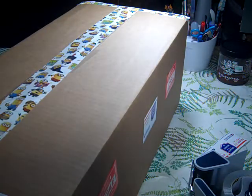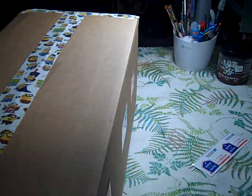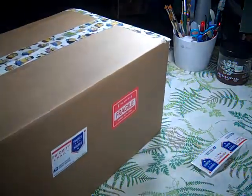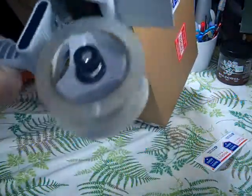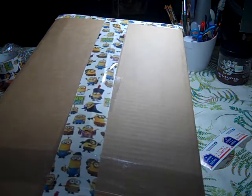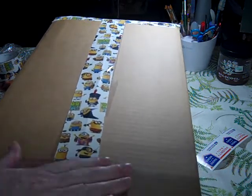But before I turn off, I like to go around. I try to line it up with my fragile stickers too, so that they're extra covered. But I like to go around because, I don't know, I just do. I didn't used to do that. I'm just finding that the post office doesn't take as great a care of things all the time as we would want them to.